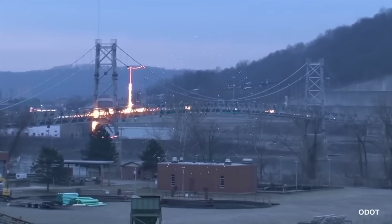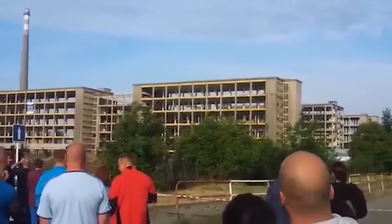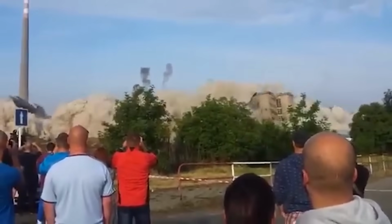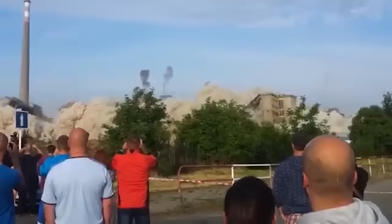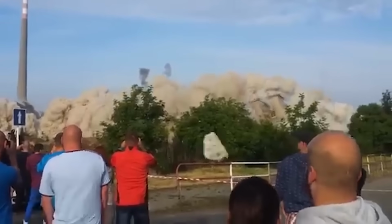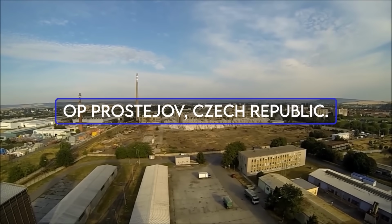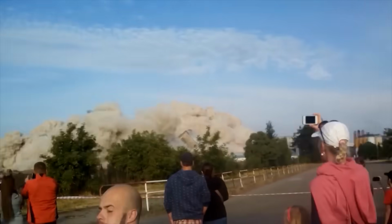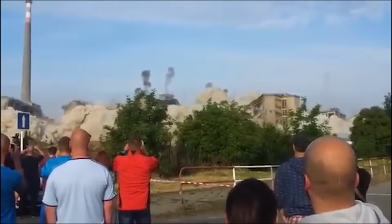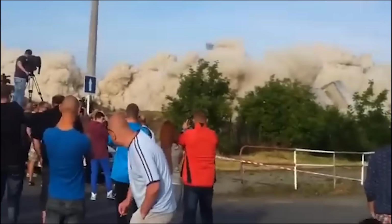Number 7. Maintaining a safe distance from the site of demolition is a precaution that saves lives, and this clip is here to prove me right. At first, you might even miss what has happened, but let me slow down the video a bit for you. This happened during the demolition of the buildings of OP Prostojov in the Czech Republic, where some flying stones almost killed people watching the demolition. That is the kind of close call which sends shivers down one's spine, even years after the incident.